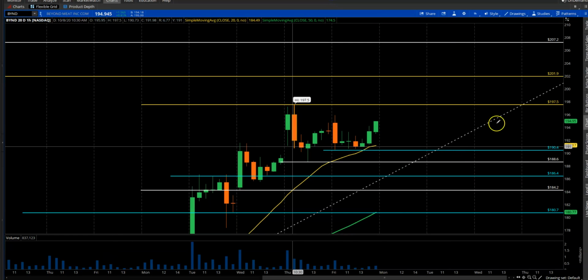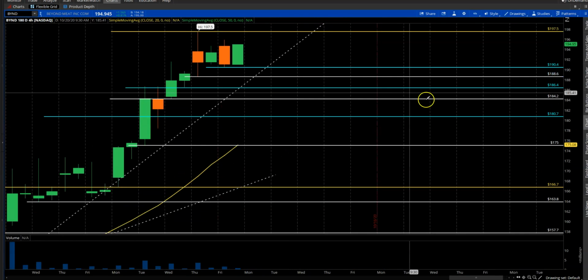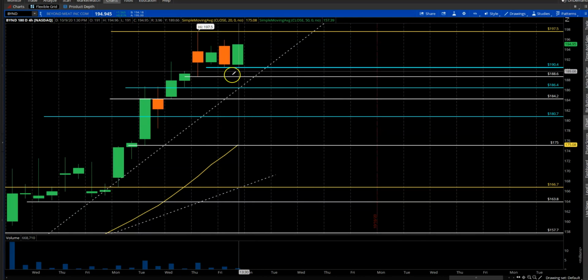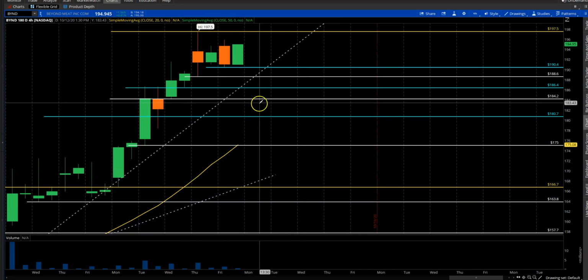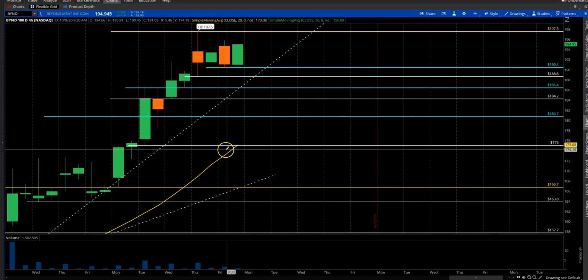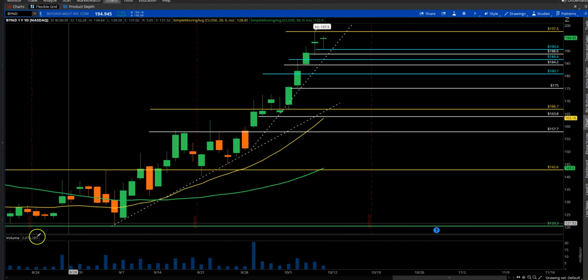If I zoom it out a little bit, let's do 4-hourly. So yeah, you can see multiple 4-hourly bars have this 190 as support. Anything below that, 184 comes next as big time support. If you even go below that, then 175 is a nice round number to look for, and at that time these short-term moving averages will also catch up to provide some support, it looks like.